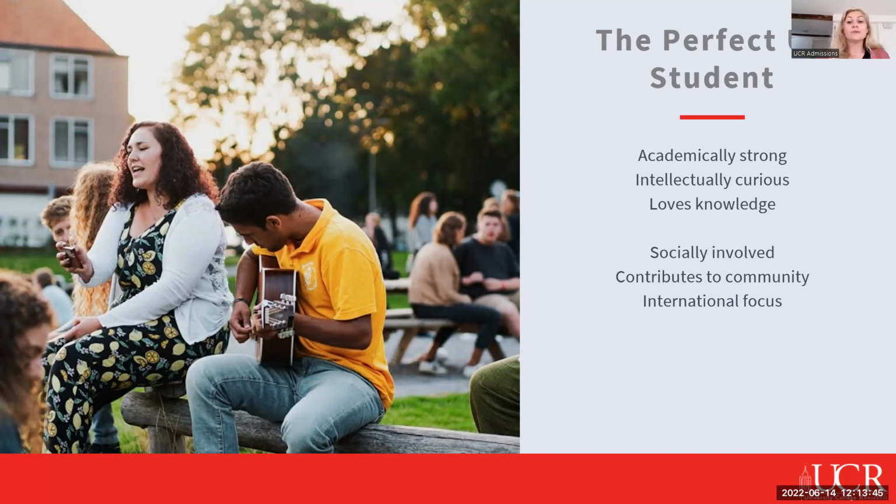And then because it's all small scale and it has that social aspect, it's someone who's socially involved, someone who wants to contribute to that community, who wants to learn more about the other students that are in their classes, the different cultures that they're surrounded with, but really wants to help that community grow. So it's someone who contributes to community.